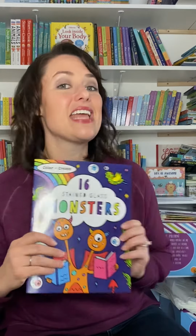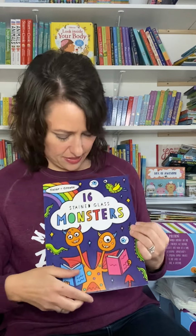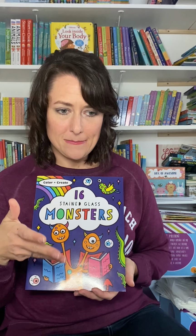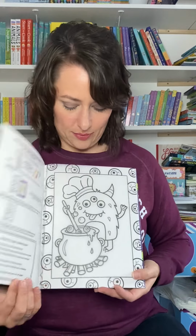Next, I have stained glass painting. We have four books in this series, I think. We have, let's see, princesses, mermaids, animals, monsters, unicorns, and dinosaurs. So there's 6. I knew I was missing some.